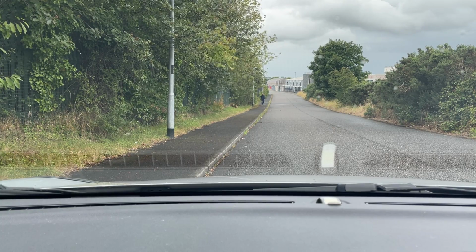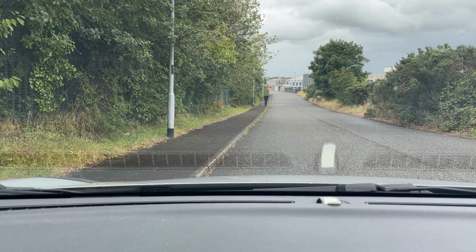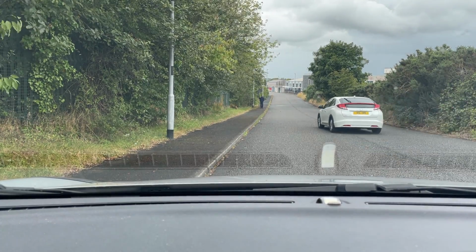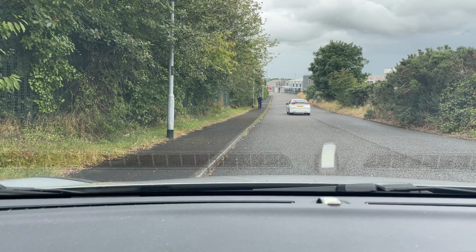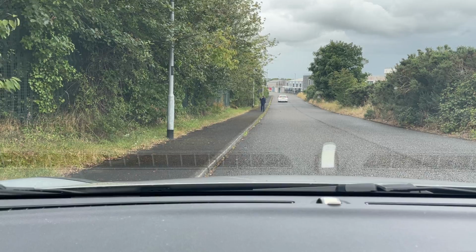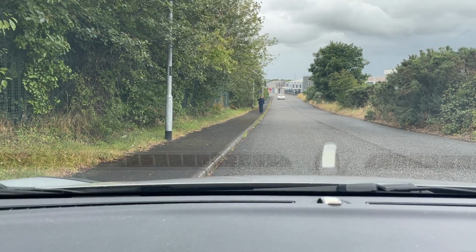Now today we're just starting from outside the test centre in Newtownards on Jubilee Road. So let's get started folks. I'm just going to move off. Remember, do your full sweep round. Always check the blind spot, which is chin on the right shoulder, and we're heading off on the Jubilee Road.